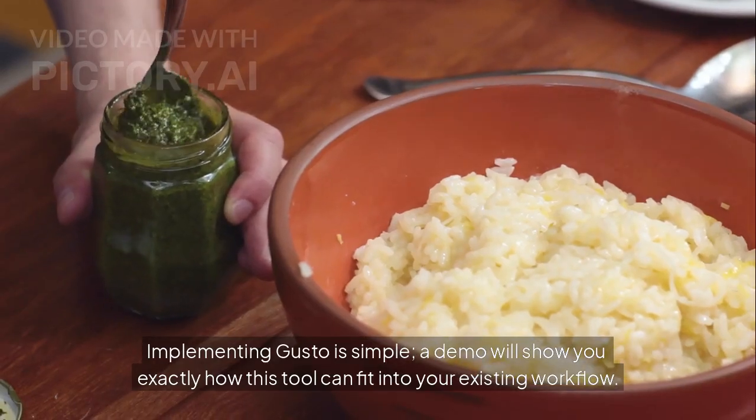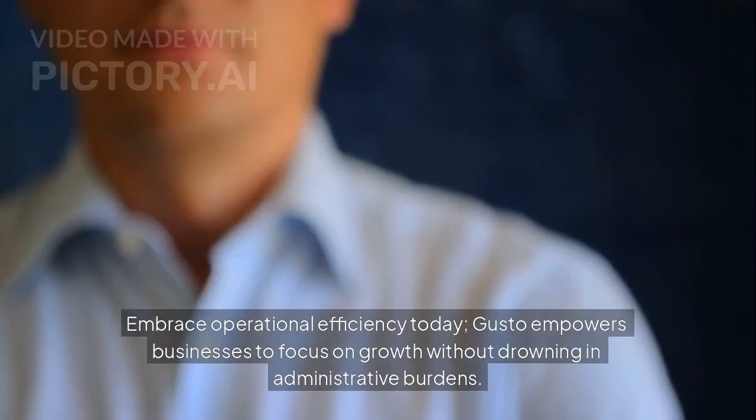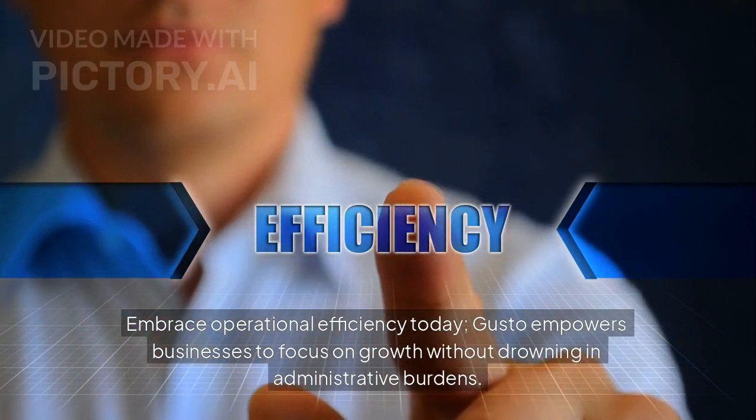Implementing Gusto is simple. A demo will show you exactly how this tool can fit into your existing workflow. Embrace operational efficiency today. Gusto empowers businesses to focus on growth without drowning in administrative burdens.